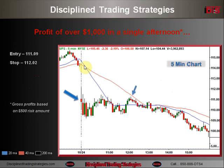Entry 111.09, stop 112.02. A first target taken on the initial drop to the low of the base at 110.02, and a back half held to the end of the day where it trailed out just a little bit before the closing, 108.28. Overall, a very nice play. Entry, take a target, and then walk away.